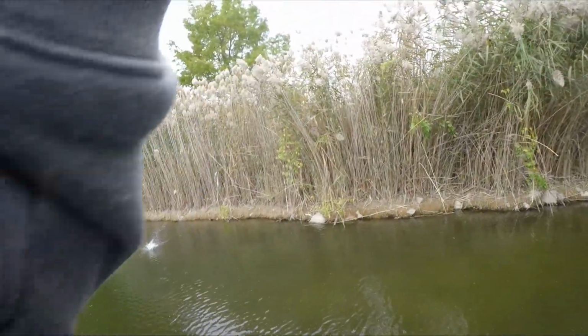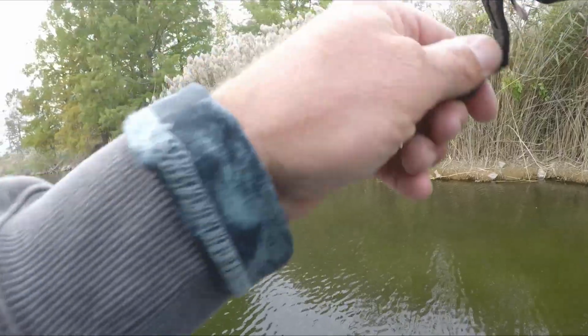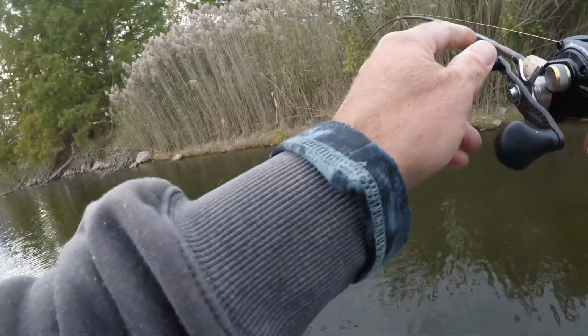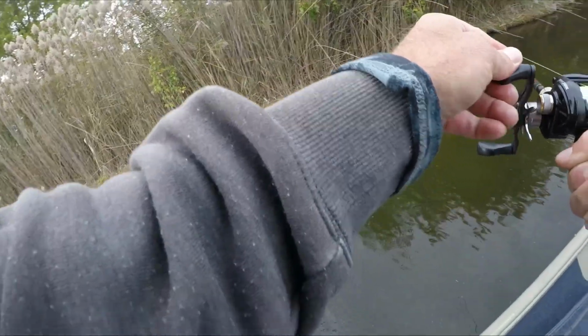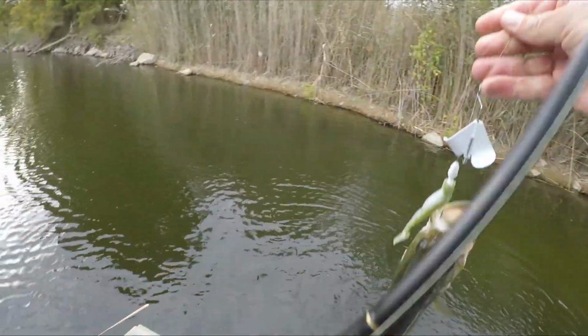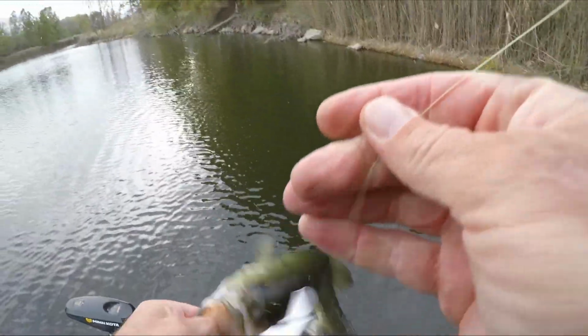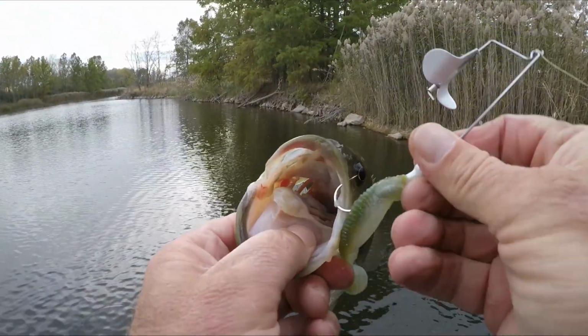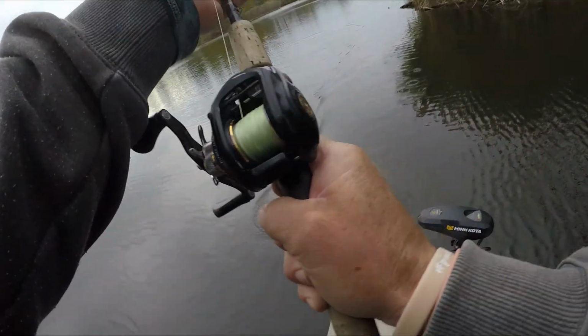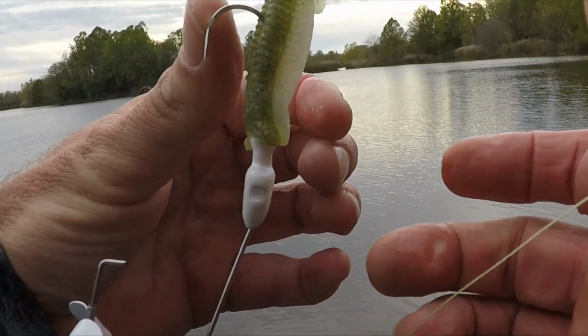There it is. Right on the bank, man. They're right on the bank. That's why I switched fishing on the left-hand side of the boat. There you go. It's a little better one. It's been a fun day. Decent fish. Ate it. Ouch. That hurts.